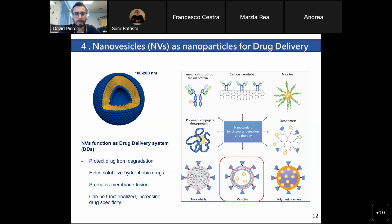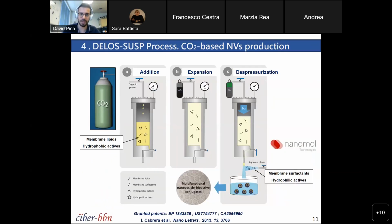And these nanovesicles have a very good function as drug delivery systems because they can protect the drug from degradation that can occur inside our bodies. If these drugs are hydrophobic, these nanovesicles help us solubilize them because they can include them inside the membrane. Also, they can promote membrane fusion and they can be functionalized. That means that they can be, let's say, decorated with ligands that can recognize some receptors inside our body, increasing the specificity in case they are loaded with a drug. Now we come back to the DELOS-SUSP process.